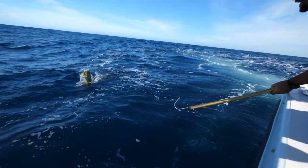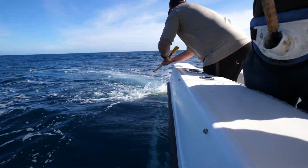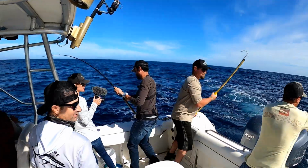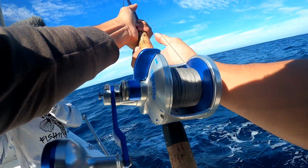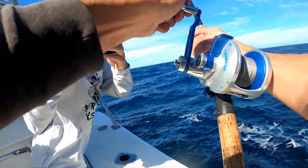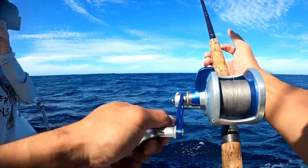And it is unusual that it hasn't jumped. But I don't know how we're going to catch it if it's a bigger one. It hasn't jumped at all, huh? No. Forearms are friggin' burning. These forearms are burning.